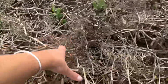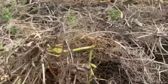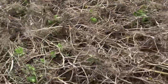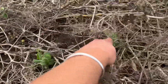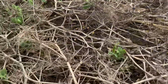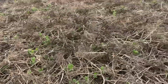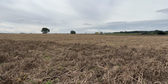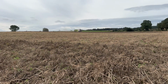Now the problem is these are quite hard to get scooped up, and you can get blockages in the combine quite easily. The other thing, as you can see, is that when they go down, lots of peas fall out, and then the peas are now growing again. So obviously every pea which has fallen out or grown is a pea which we won't be harvesting. Combines probably look like they go very slowly all the time, but it's a very slow job in these peas.